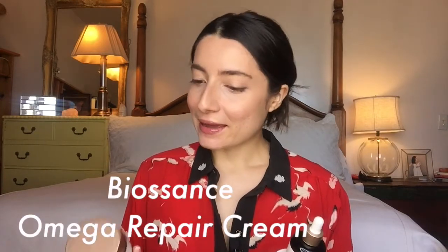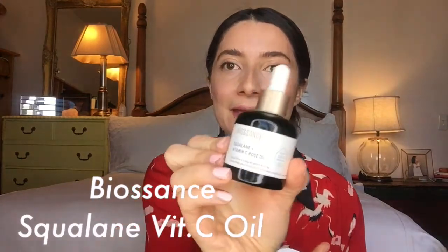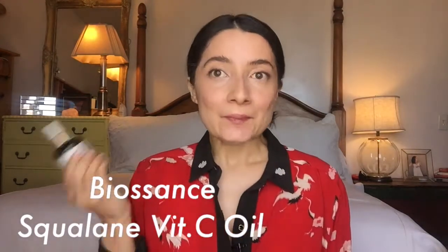So right here I have the Biossance Squalane Omega Repair Cream. This is very gentle, will not cause any irritation around your eyes. This is the Squalane Vitamin C Rose Oil. I can handle this. It's been very gentle in my experience. It does have vitamin C, but maybe just try it on your skin if your skin isn't used to vitamin C's or, you know, more active ingredients. Try it a couple nights, make sure it doesn't burn, but it shouldn't.